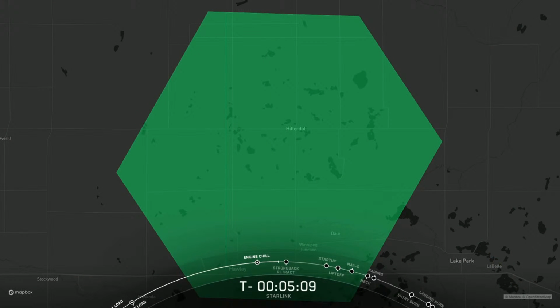Now, on your screen there, you see an example of one of our service areas, or what we call a cell. This particular cell is in an area of Minnesota near the town of Hitterdal. Hey, Hitterdal, folks. So, based on this example, if you lived in Hitterdal, Hawley, Winnipeg Junction, or the nearby area, we could probably service you. But if, for example, you lived in Lake Park, you'd be just outside of our current coverage area.